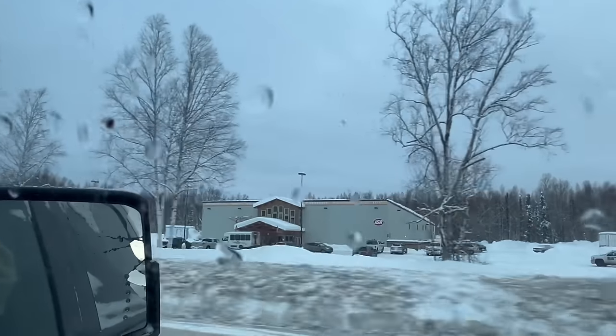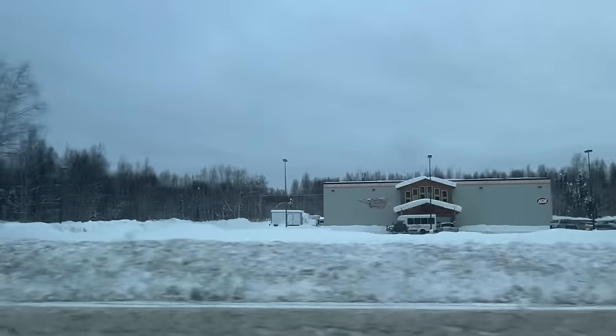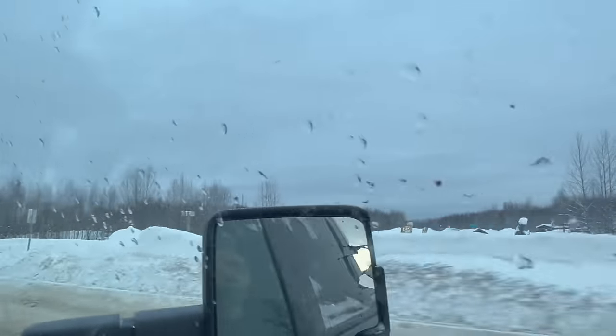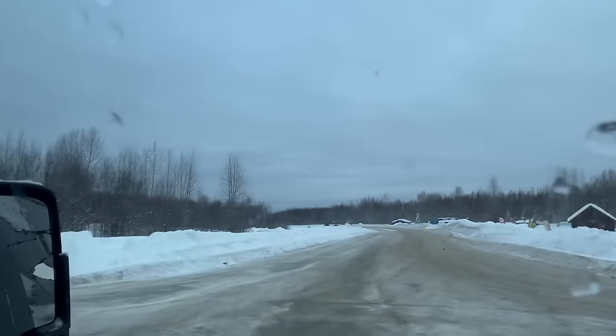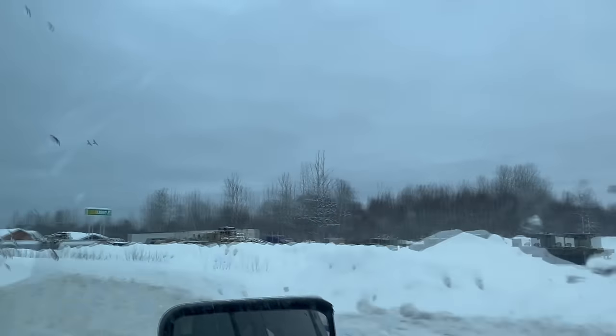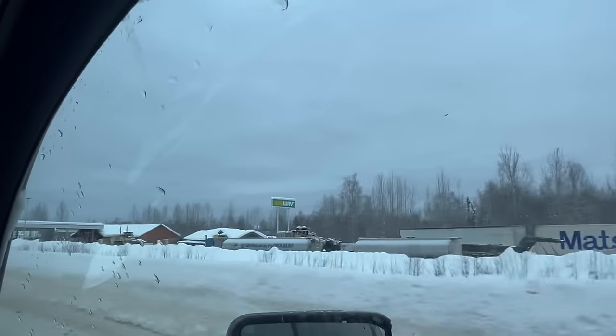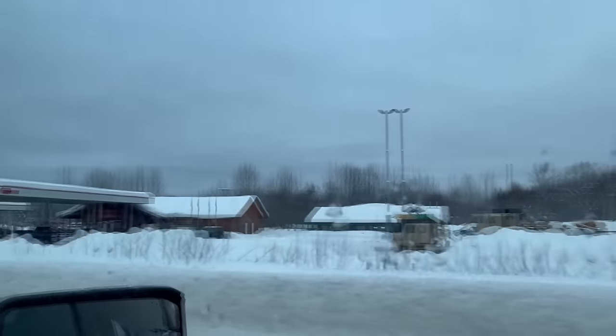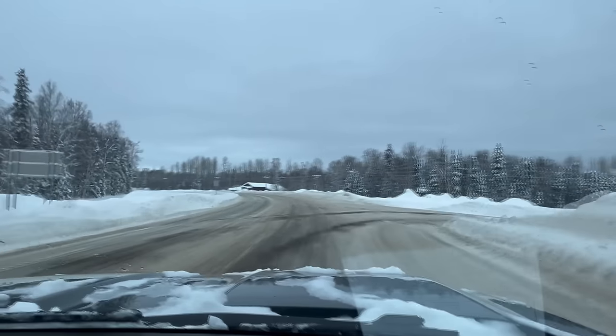So there's Cubby's. They have really good food. And then here is the Y, the Spur to go off to Talkeetna. And then the gas station that we stop at pretty frequently. And as soon as this baby's out of me, I'm going to Subway. But we're heading straight this way to Trapper Creek.